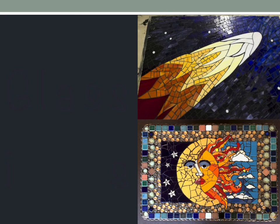Glass is valuable. Now, do you know how glass is valuable? You know, when the glass bottles in our houses break, what do we do? We just sweep it out and throw it in the dustbin.